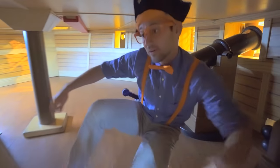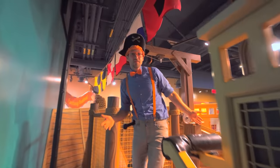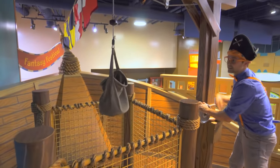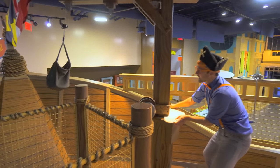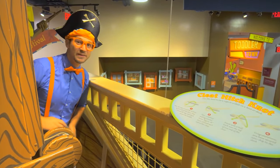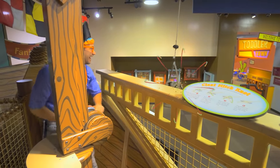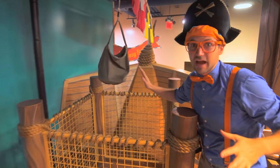Okay. Now let's head to the top of the pirate ship. Whoa, it's really dark down there at the bottom of the deck. Okay, let's go up to the top. Wow, this is awesome. Hey, look at this. This is a way to get supplies down to the bottom or over to the land. All right, I'm lowering it down. Perfect. Okay, now they'll put some stuff in it and then I'll bring it up. I wonder what's inside. We'll save that for later.